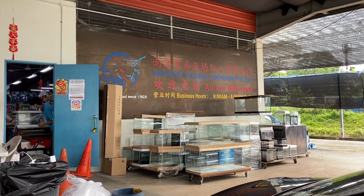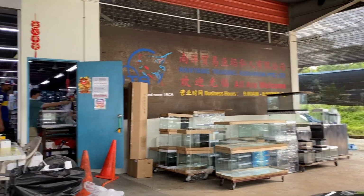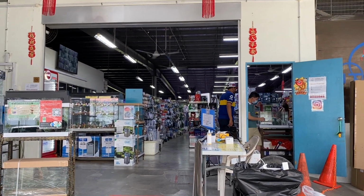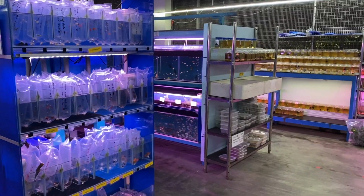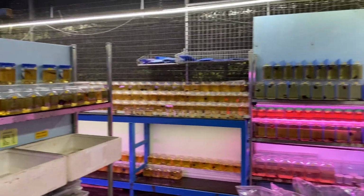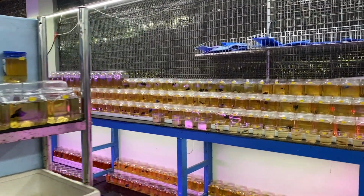So we are back for another LFS tour, and today we are actually going down to Nanyang Aquarium. I've actually been in this area a couple of times but never really been into Nanyang before, so I'm just going to go straight to the back where the livestock is. So just a little glance on the area here.